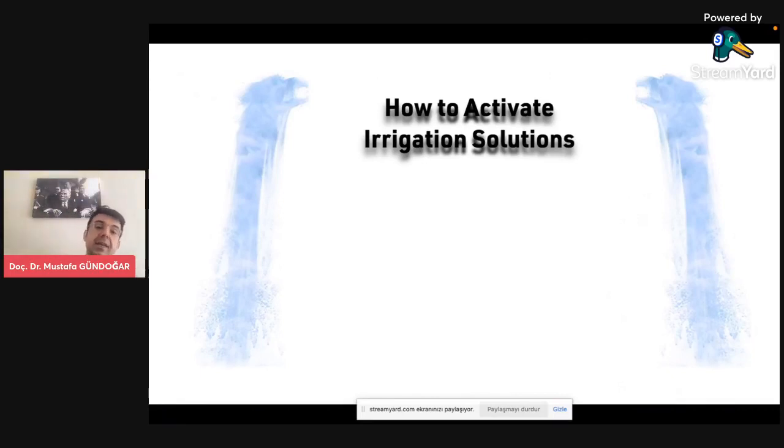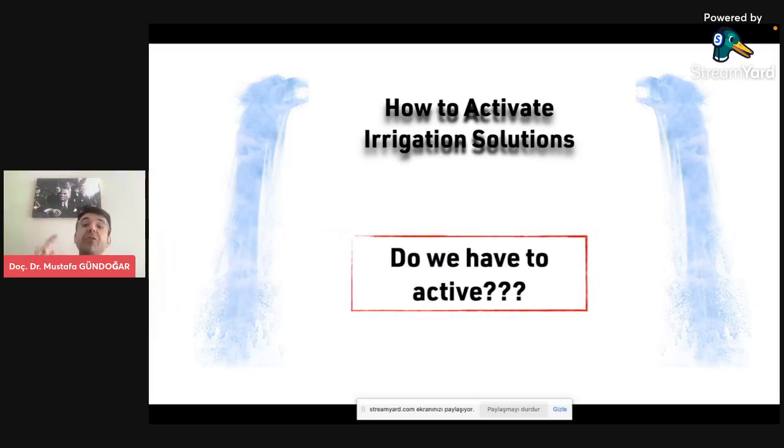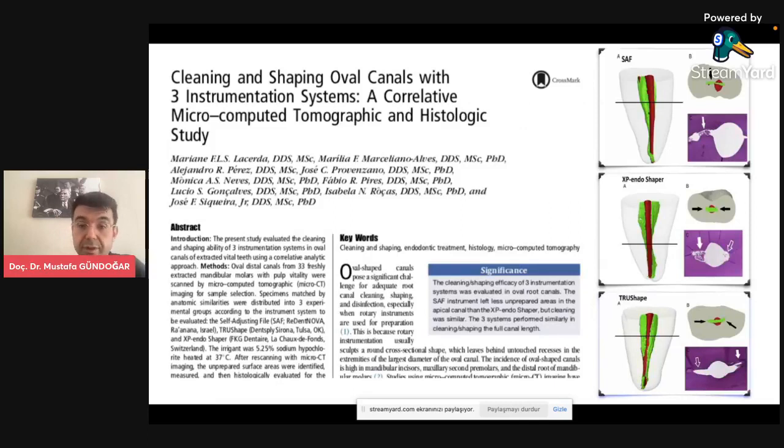Let's get a close look at how to activate our irrigation solutions. Or do we have to activate our irrigation solutions? Because of the complex anatomy of the root canals, and because we cannot clearly debride or disinfect or shape the ramification areas, lateral canals, and isthmuses, we have to use the power of activation while we are performing root canal irrigation. Look at the study by Lacard et al.